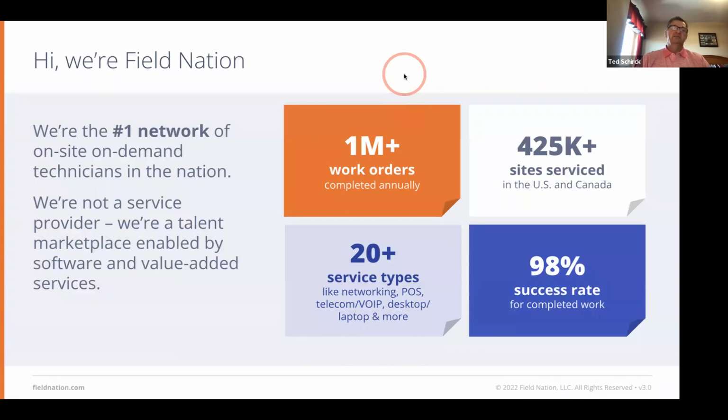To start with, what is Field Nation? Well, Field Nation, we are the bridge. We allow your company to connect to and execute work on our platform through our massive online marketplace of contingent labor or on-demand labor. On-demand labor is what we do, and we've been doing it for 15 years.